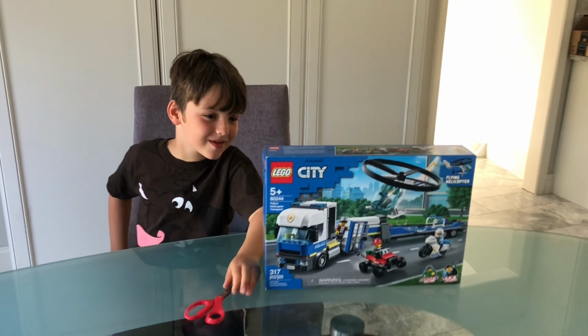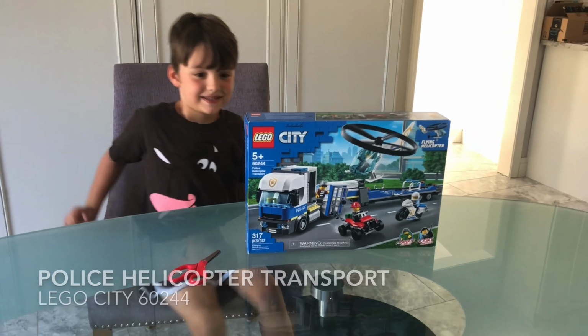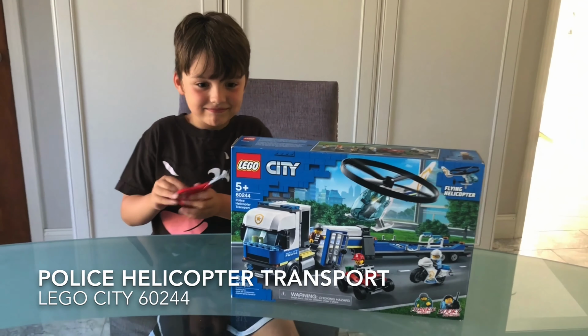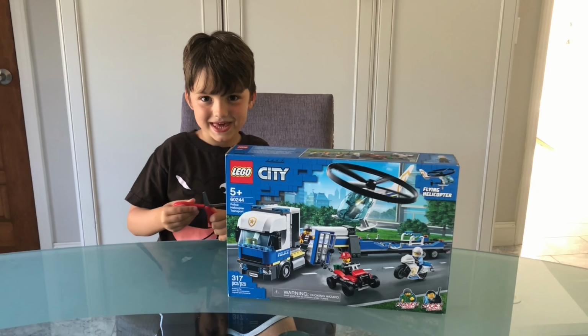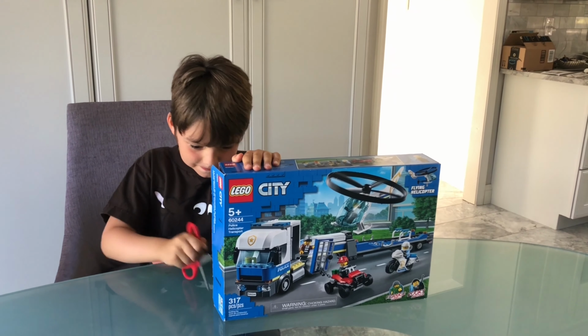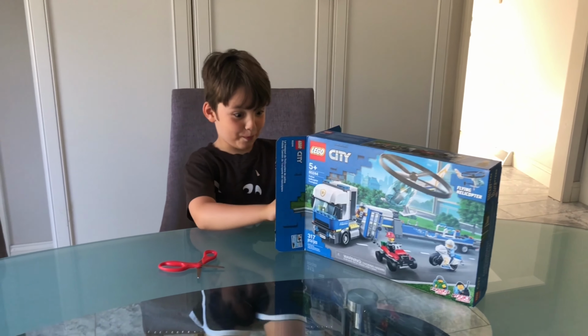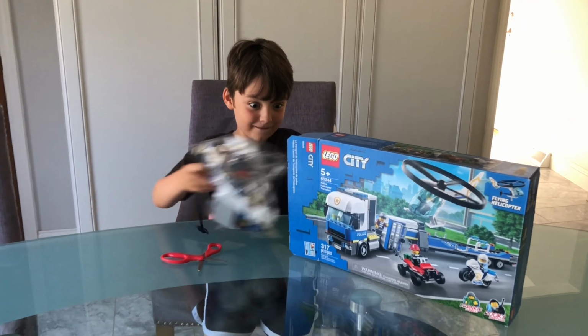I got this Lego set for my birthday and I really want to build it. Okay, we can build this cool police helicopter transport Lego city. Are you gonna open it? Yeah. Good job, let's see what's inside. That's a lot of stuff.